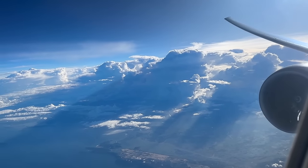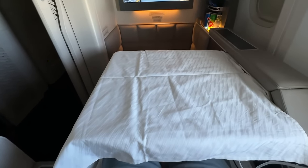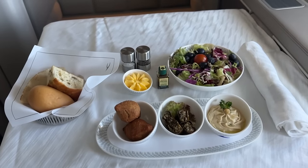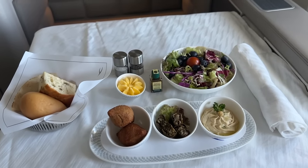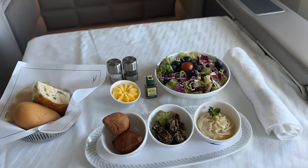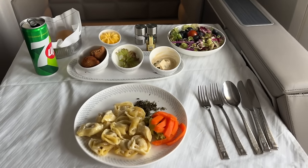As we finished dodging thunderstorms for about an hour, they came by to prepare for my last meal of the flight, starting by, of course, making the table, and I went for the first course of the mezze platter. Although, honestly, I was so full after that mid-flight meal, I wasn't quite sure how I would fare for this meal. I decided to go with the mushroom ravioli for my last main course.